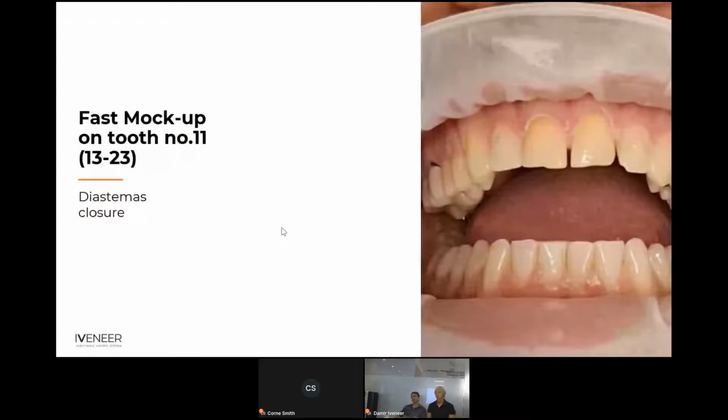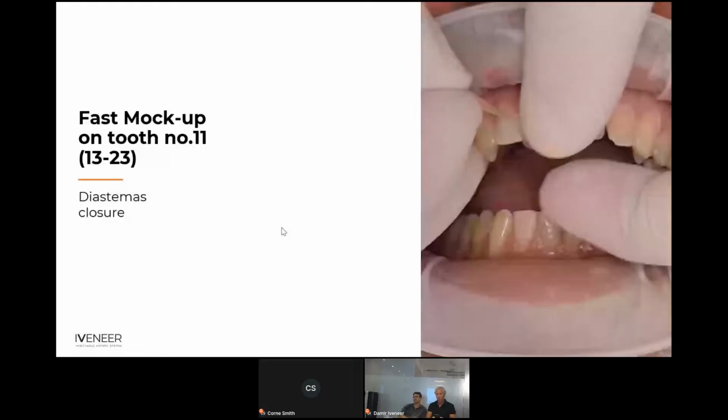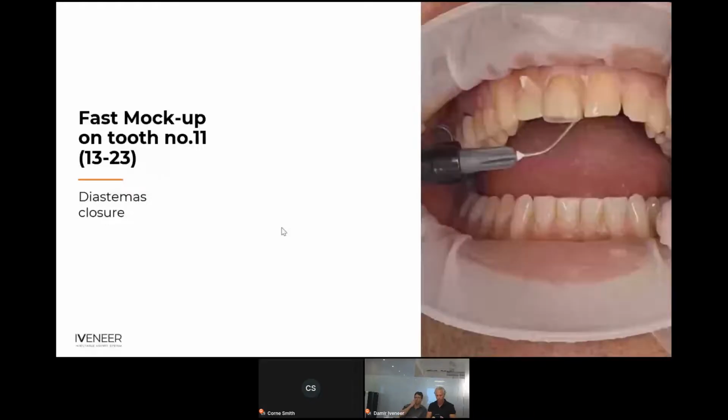Here I want to show you, again, a fast mock-up on tooth number 11. Eventually, I did six composite veneers. Very fast. This is not a mock-up. This is the actual treatment. Sorry.